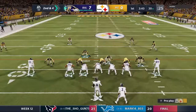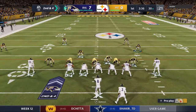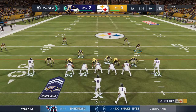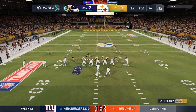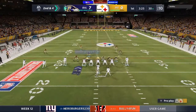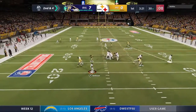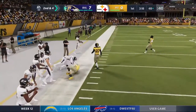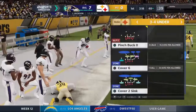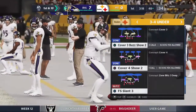And the ball on the 30. Here's second and 4. Watch the twist. From the gun, it's Jackson. That ball caught. It's Mark Andrews, the tight end. He'll take this to the other side of midfield before going out of bounds. 22 yards on the catch and run, a first down.